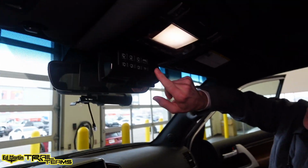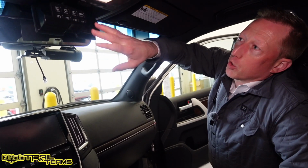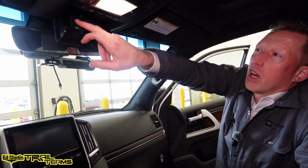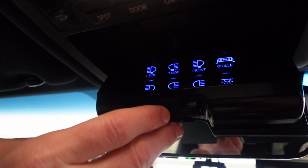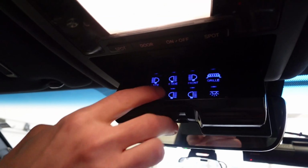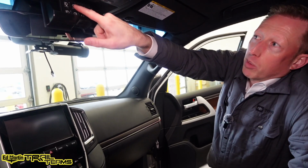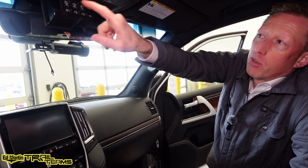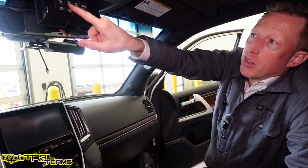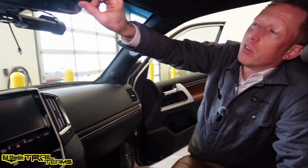In the sunglasses holder, we have the Switch Pros 9100. We are using all 8 switches. So again, I mentioned when we were talking about the scene lights, we have left and right for your normal, and then we have another one underneath of it, and it may be hard to see based on the angle of that camera, but it says left and right amber. So again, these top ones are going to be the white scene lights. The driver sides are switched together, and then the passenger sides are switched together. Same for the amber version of it. And you can have both on simultaneously if you wanted to.